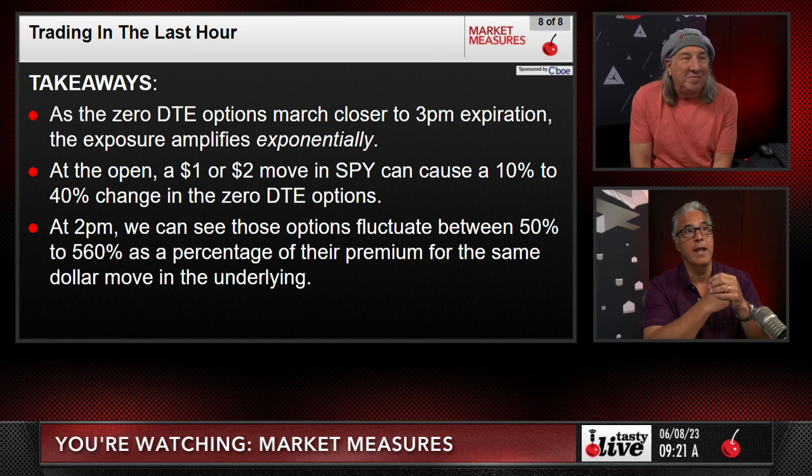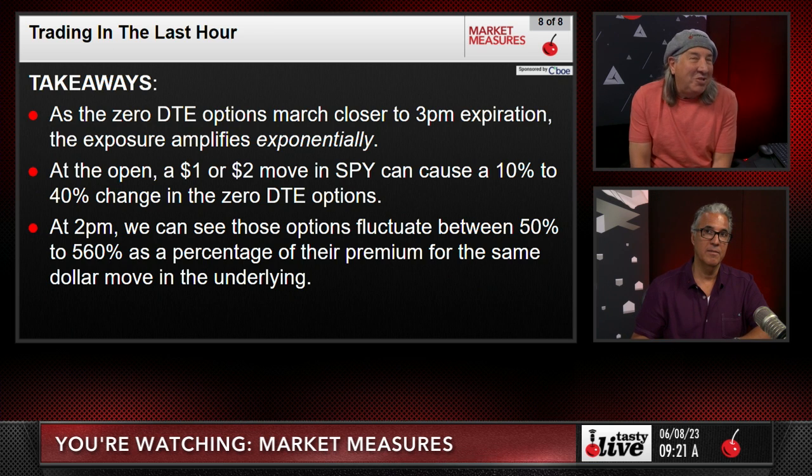Okay. And if you're looking to get directional, do you think in the afternoon is the best shot? If you've got a really strong hunch about the market going higher on the close or going lower on the close, and you want to take a shot, you're best off doing it the last hour. But if you trade the way we trade all the time, you're better off doing it with 1 DT or 0 DT, but for the first couple of hours only.